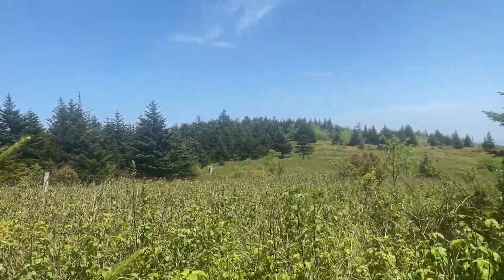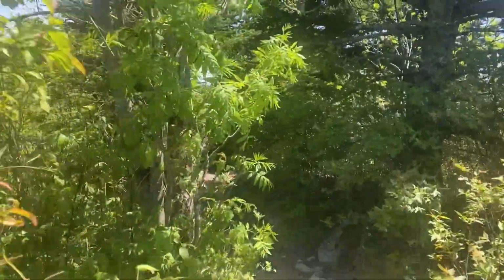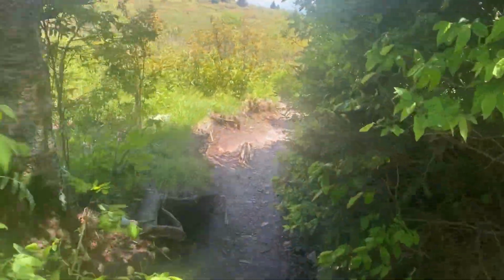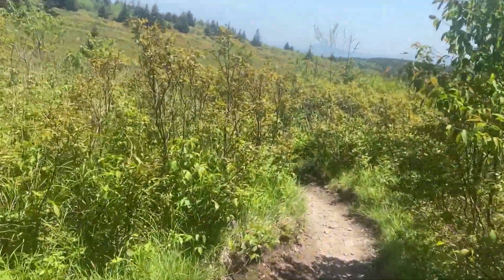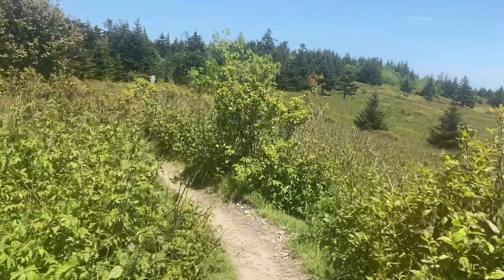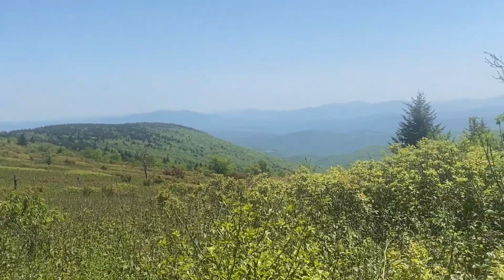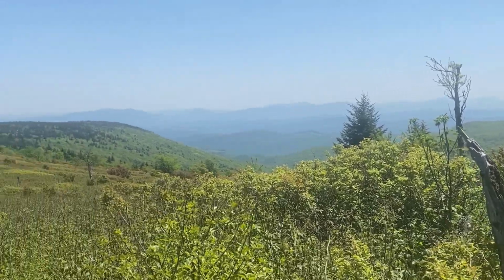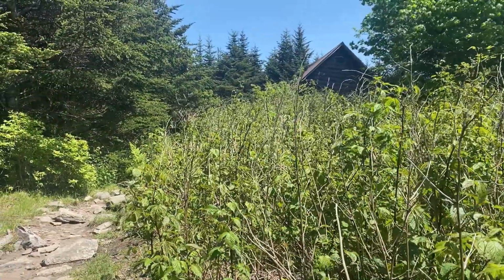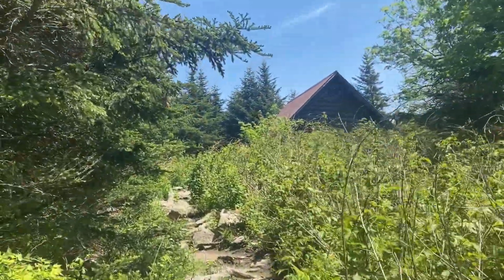That's really cool. So I'm gonna keep you with me for a few minutes or a couple of minutes and see how it goes, because I feel like it's gonna really open up and be magnificent again, as it has done on several other occasions in several other sections. Yep. Look at that. So great. Coming up on Thomas Knob Shelter where I'm gonna eat lunch. It's right off the trail. Woohoo!